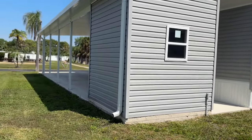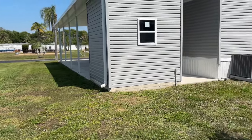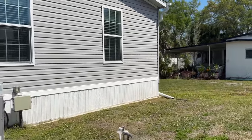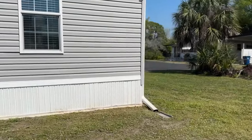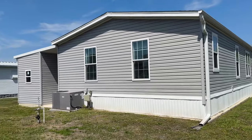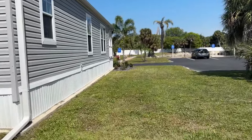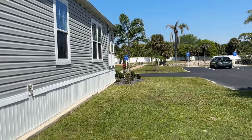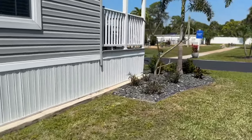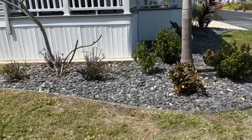Again, this is a 2020 home with all systems approximately 4 years old. This home sits on a particularly large lot with plenty of space in between homes. The skirting is done nicely with the concrete curb around the entire perimeter of the home. The landscaping bed sweeps around the front of the home and sets off this lovely curb appeal.